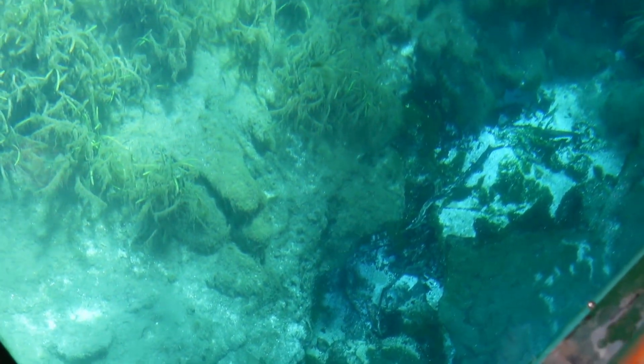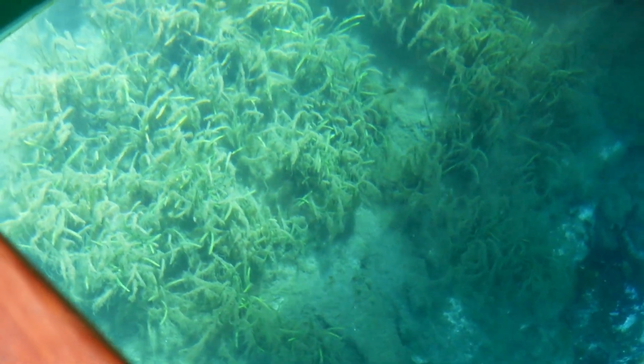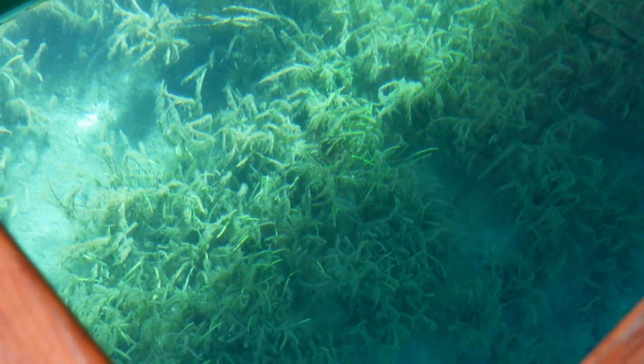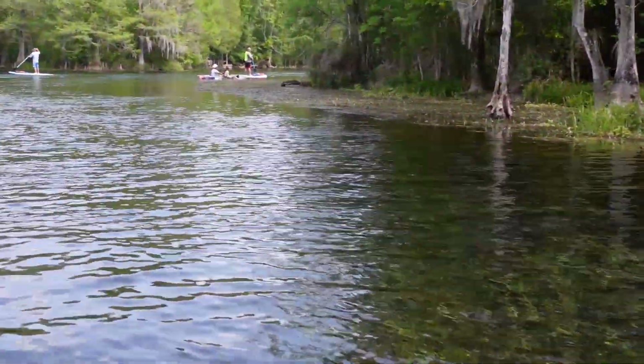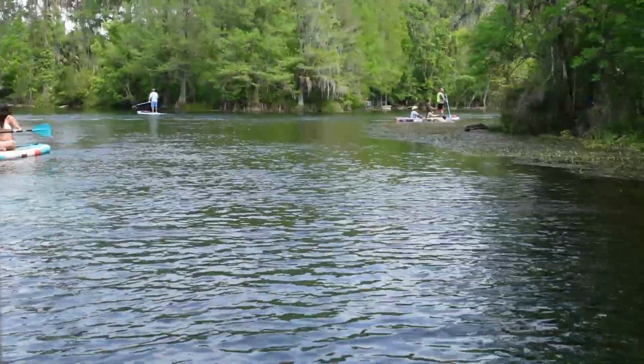This is one of the other springs in the system that you actually can see movement. Well, with 46 to 60 million gallons of water a day, you may ask yourself, where does all that water go? St. John's River is one of the few rivers in the northern hemisphere that flows north. It flows north to Jacksonville, where it makes a right-hand turn and dumps out into the Atlantic Ocean.